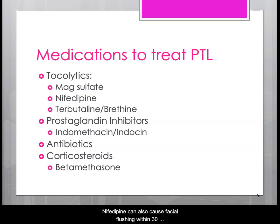Nifedipine can also cause facial flushing within 30 minutes of the patient taking it, and that can be cause for concern in a patient who's not aware of that. So make sure you explain that it's a normal side effect so that they don't worry they're having some type of adverse reaction to the medication. Nifedipine has no known fetal side effects, so as far as we know, it's a very safe way to help treat preterm contractions and prevent preterm labor once the patient goes home.